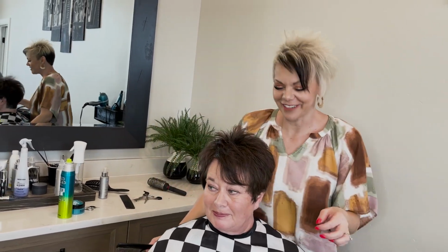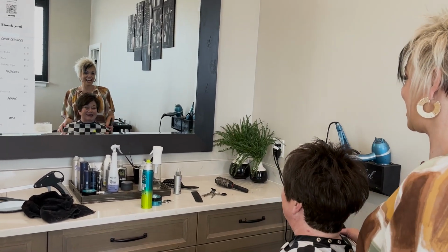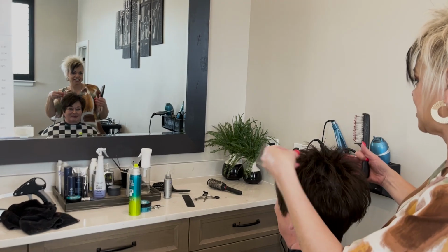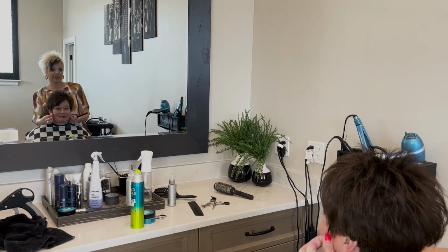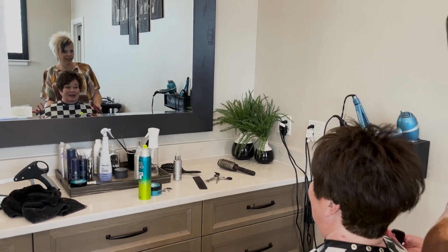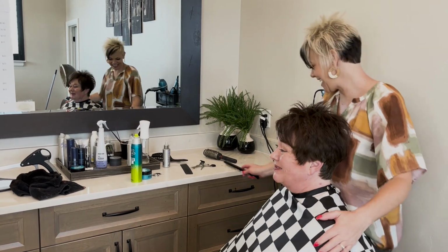Okay, I'm going to turn her so I can see. Oh, that looks great. Yay, good. Do you love it? Okay, good. So it's lifted there, because that was super heavy, and it's over your ears. We took just a little bit. But the bang looks really good, right? Yes. That you just want to the side. And yes, it's perfect. Oh, thank you.